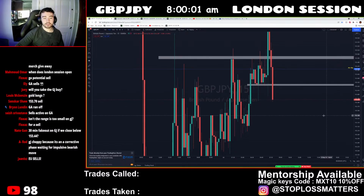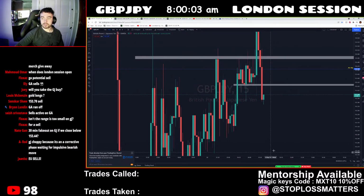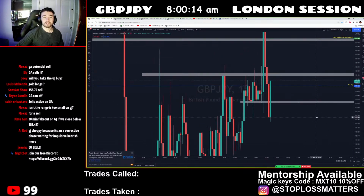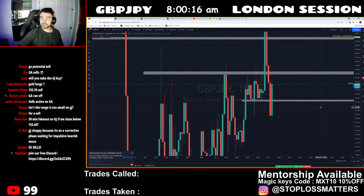So strong candle. You know I don't take impulses straight away. I wait for the top wicks, which is what it's doing over here. Beautiful. Holy smokes. This is why you wait for top wicks, guys. So potentially there's a lot of volume coming in over here, I'm not gonna lie.